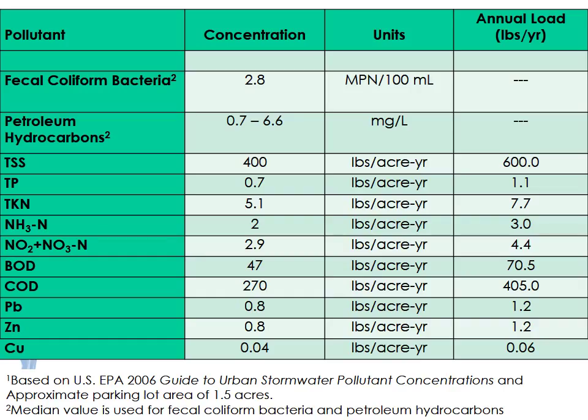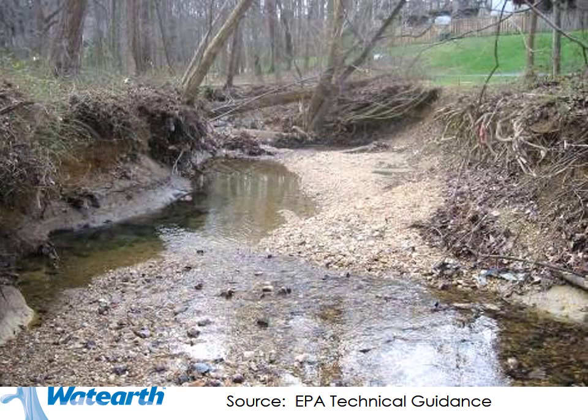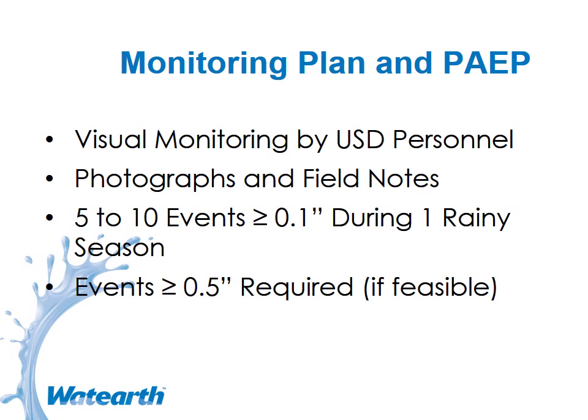From a water quality perspective, we're in a couple of impaired watersheds. We've got sediment, nutrients, as well as some other pollutants on the 303(d) list. So we're expecting typical parking lot pollutants that we would see. And of course, the porous asphalt is already doing its job of collecting pollutants.